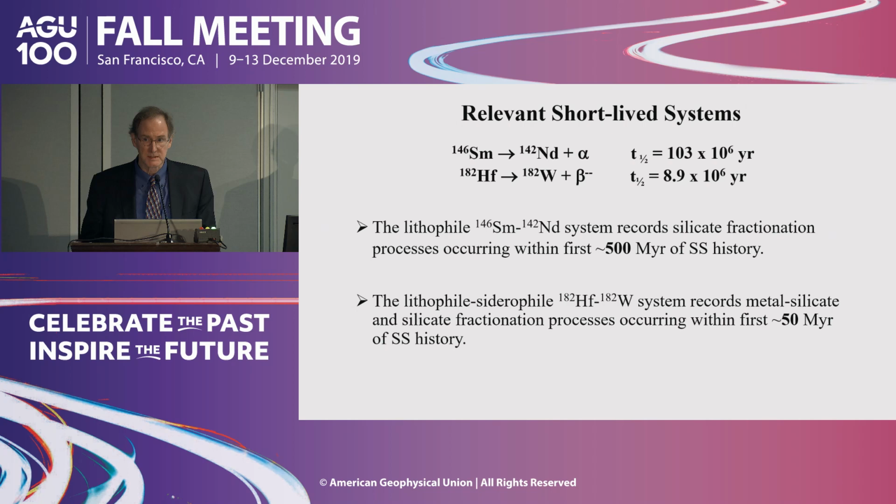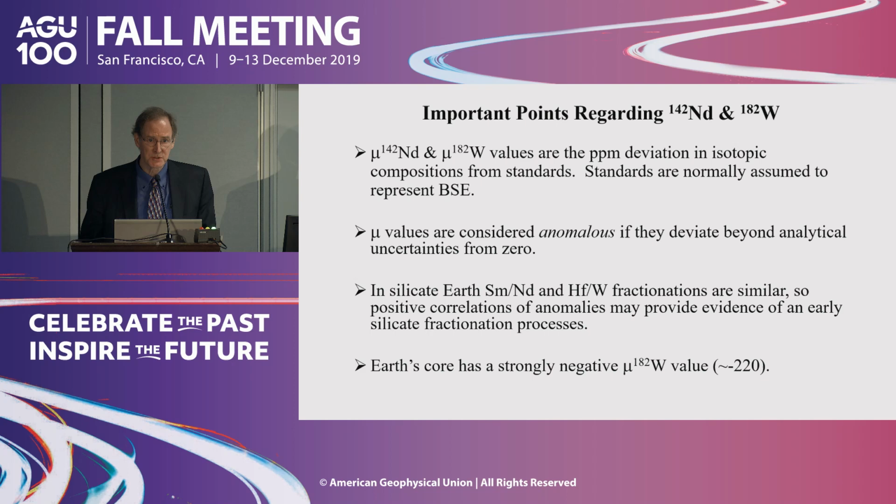The samarium-neodymium system was live for the first half billion years of solar system history. The hafnium-tungsten system was live during only about the first 50 million years of solar system history. Just to set the stage, I'm going to be using mu notation. Mu means parts per million deviation from isotopic standards. The standards that we use, we generally assume to be representative of bulk silicate earth, although on the fine scale that may not be true. So mu values that are not zero we will assume are anomalous if they plot outside of their analytical uncertainties.